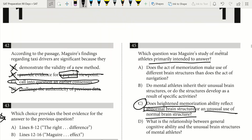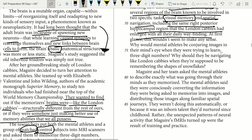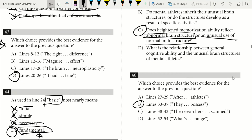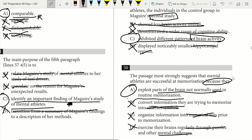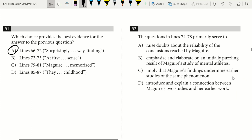And then 52, the questions in lines 74 to 78 primarily serve to do what? Well, let's go take a look. We've got 74 to 78. Why would mental athletes, by conjuring images in their mind's eye when they were trying to remember to learn 3-digit numbers, why would they be navigating like London cabbies when they're supposed to be remembering the shapes of snowflakes? Well, that's really introducing then what we are going to talk about for our explanation, right? So we're introducing our explanation there is what we're really kind of doing there.